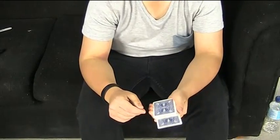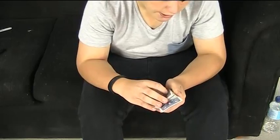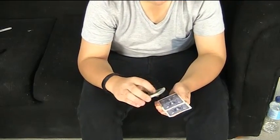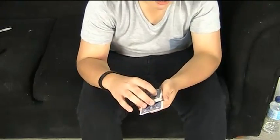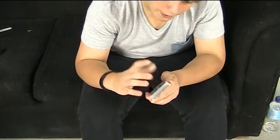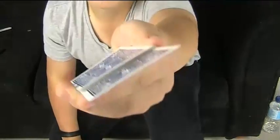Now what you're going to do is hand the top half of the deck to the spectator. You're going to say, here, check this out, hold this part of the deck. But you're not going to take all the cards on top of that card there. You're going to leave, once again, about 8 to 11 cards on top of the card, okay? So it should look somewhat like that, okay?